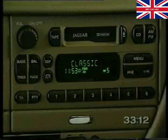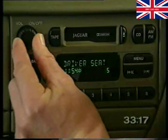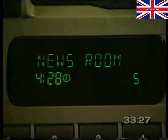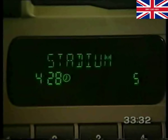Briefly press DSP to display the number of people currently in the car. Turn the volume control to change the setting. Briefly press DSP twice to select audio effects. Turn the volume control to the type of program or music being played, and the system will enhance the performance.